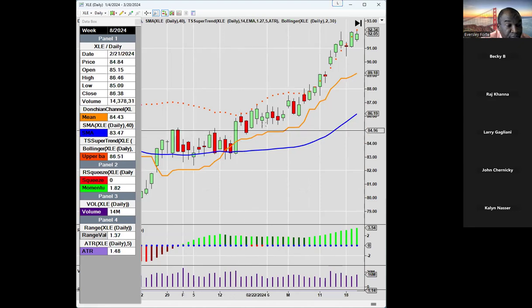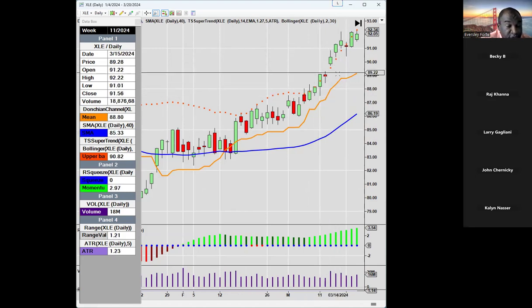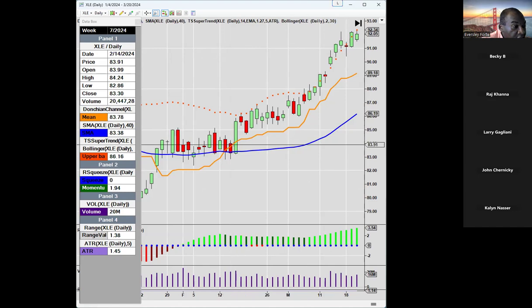Like if you take part of your position off and trail stops, this is the type of trade that can get you a 60, 70, 80% return on your money, depending on how you trail your stops. It just depends. Okay. Or you could just grab all your money on the first target and be done.